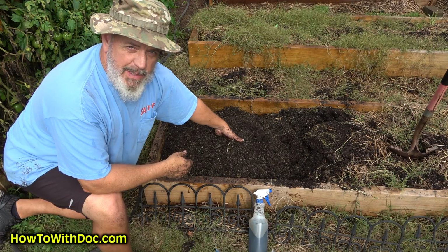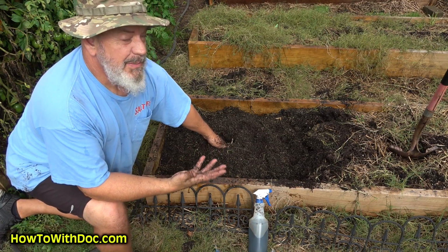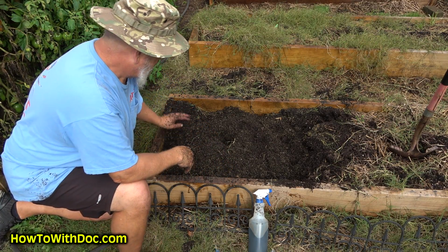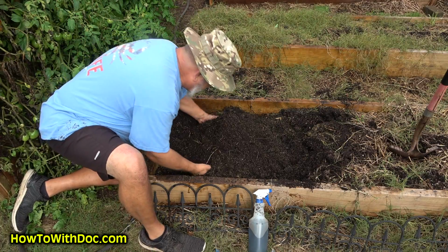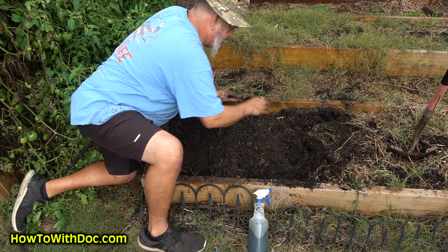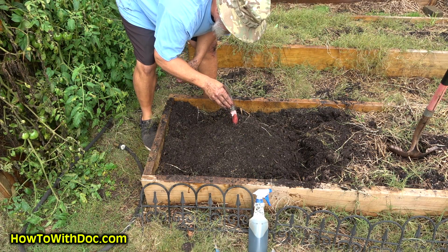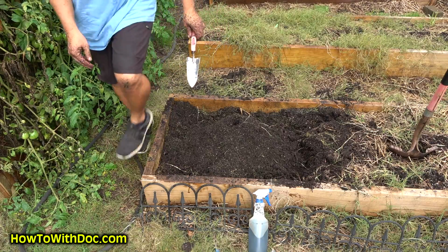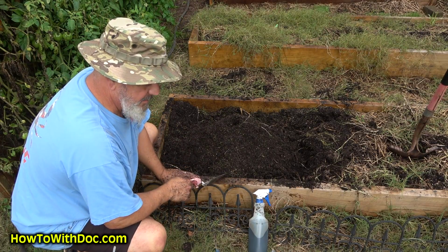I would say the minimum is about 110. I've seen it go up to over 130 degrees. We're in November. We're going to see what happens. I don't know. We've got some cooler days coming up. So now I'm just going to pile this up. And we'll come out here tomorrow morning and see if there's any activity started yet. Let me show you what this pile looks like when I start to turn it after about 2 days or so.